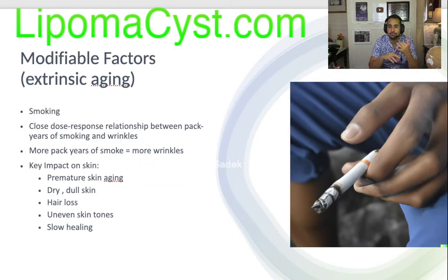And smoking. We mentioned smoking in the air pollution, but also those who smoke as well. So if you're smoking, and this is dose dependent, the more you smoke, the longer you smoke, the worse the outcome is. And that's across all of those aging criteria that we've mentioned: dry, dull skin, premature skin aging, hair loss, uneven skin tone, slow healing.